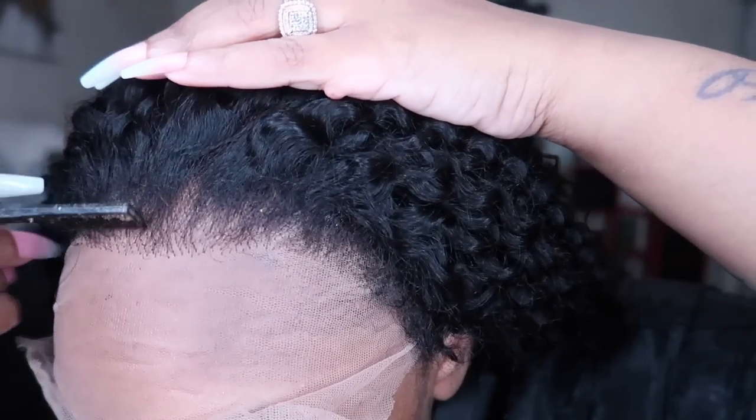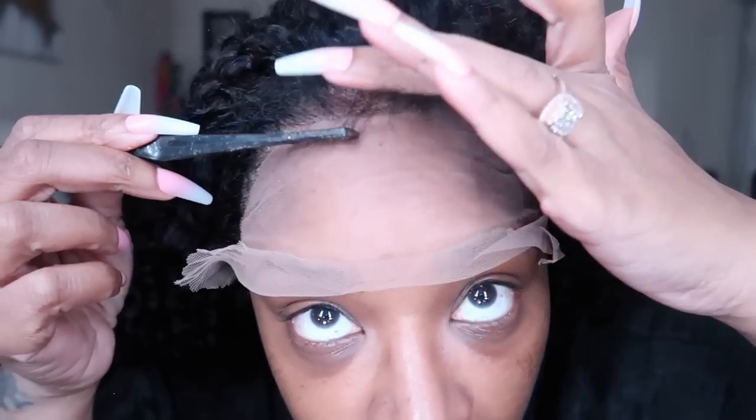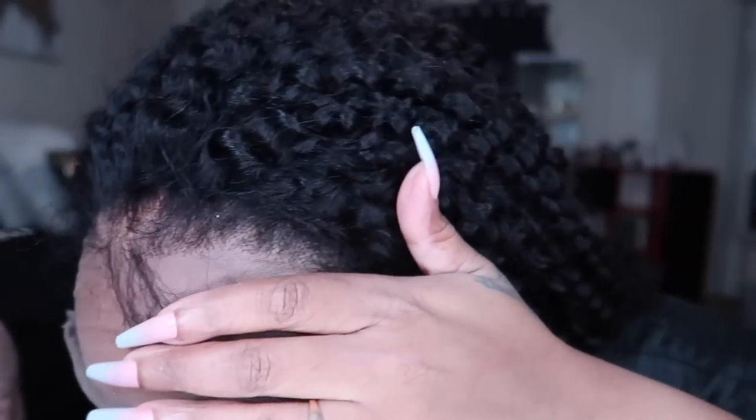First, let's talk about the hairline. This is that natural kinky hairline. You can wear it like that, or you can straighten it out and wear it like you would usually wear it, or you can just brush it all back and not do any baby hair at all. It just looks really natural. It's pre-plucked. It looks really, really good. I didn't bleach or anything, so you will see the knots, but I'm just showing you how it has the kinky baby hair.